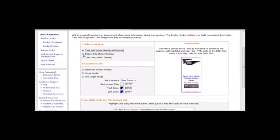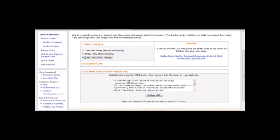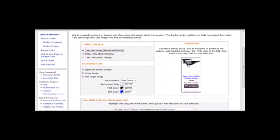I would highly recommend that you at least try to go for an image link and a text link, just because it's going to make your life that much easier. Also, this text and image option looks good, but with the image only, you actually have a little more flexibility. So it's going to be up to you on how you want to do that.